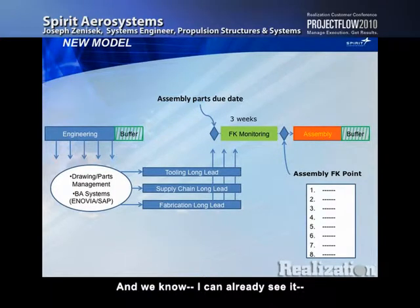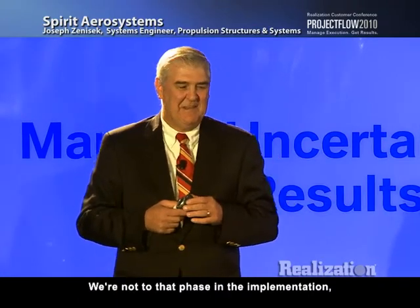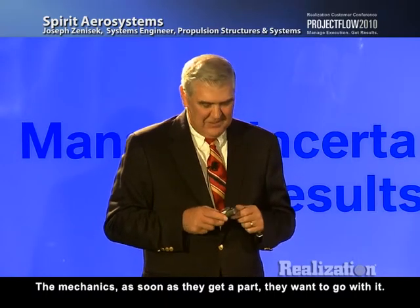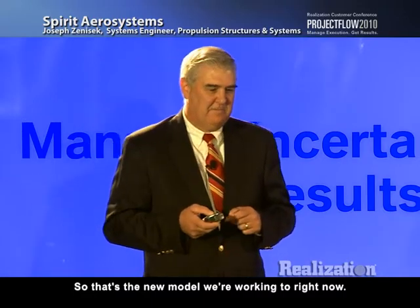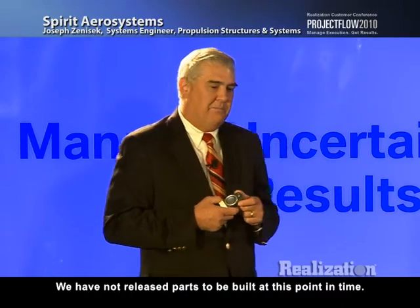And I can already see it: they're going to get parts, they're going to want to start touching parts and putting parts together. We're not to that phase in the implementation, but hearing other people, that's probably what we're going to have to really fight. As soon as the mechanics get a part, they want to go with it. But I guess we'll have to lock them up. So that's the model, the new model we're working to right now. And like I say, we're just up in the engineering part at this point in time. We have not really released parts to be built yet.